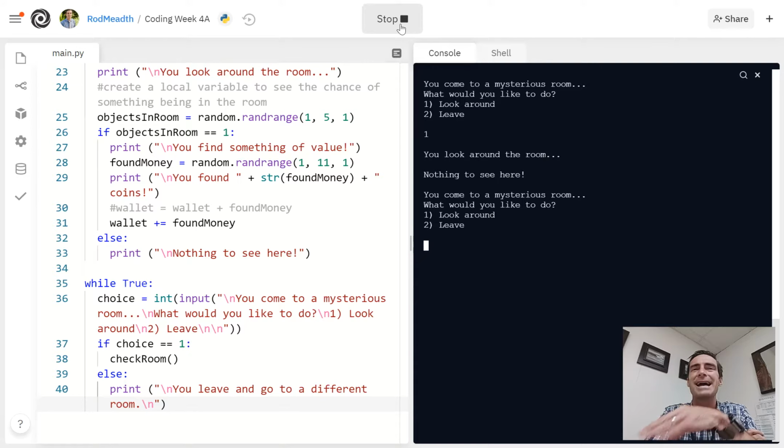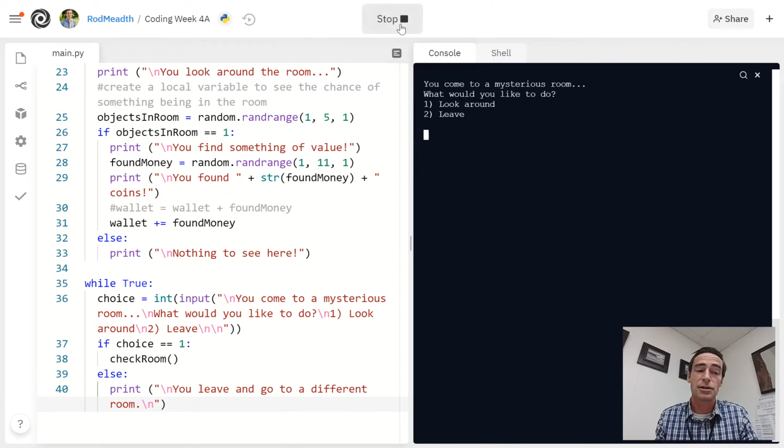So I need to think more about how to structure, like when do I say things? Do I put them inside particular functions? Is it in the main flow of stuff? You have to clean it up. I don't expect perfection, but you should try to solve things like that.